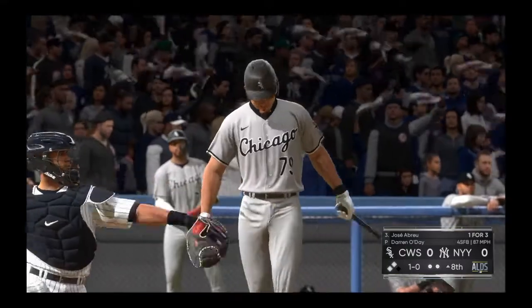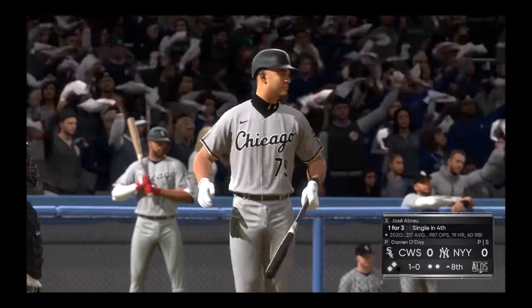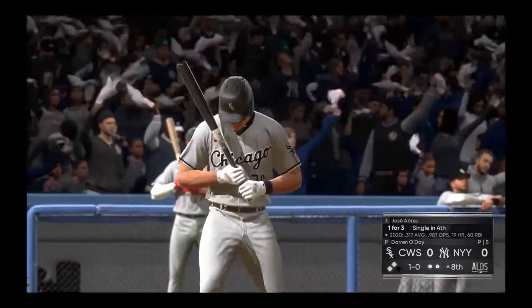Jose Abreu is in with 2 away as he takes a ball, 1-0. He's got a hit in 3 at-bats to this point.